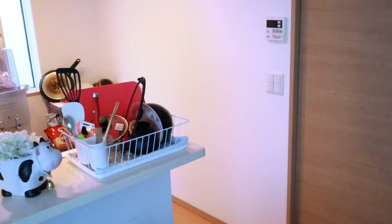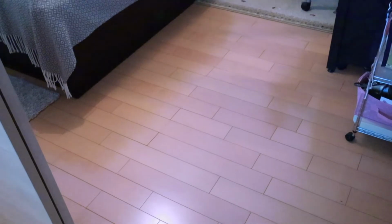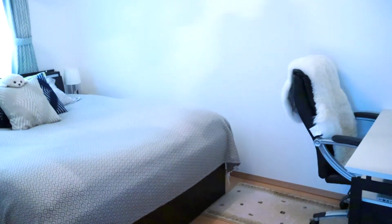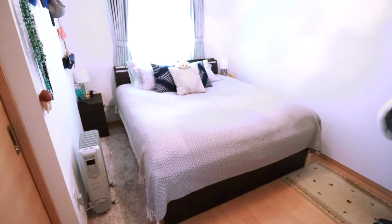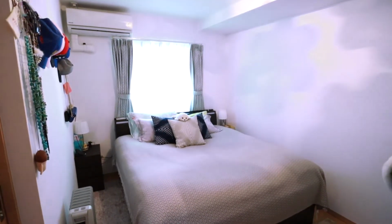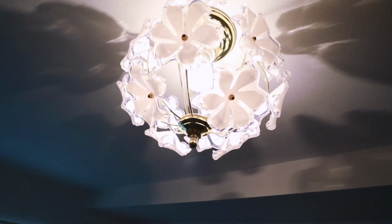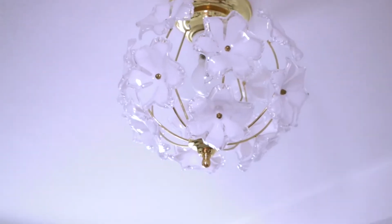Now moving on from our kitchen to our bedroom. So when we were looking for this apartment, we were specifically looking for a bedroom that would fit a queen-sized bed. And so as you can see, this bedroom is perfect for the queen-sized bed. I really like this chandelier. I believe I found it on Rakuten. It reminds me of Sakura or something.